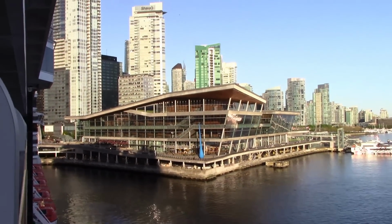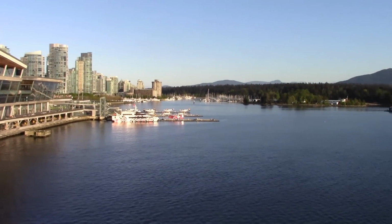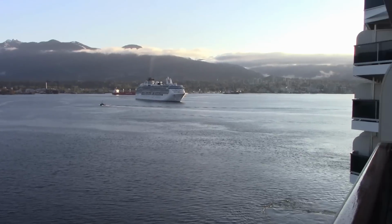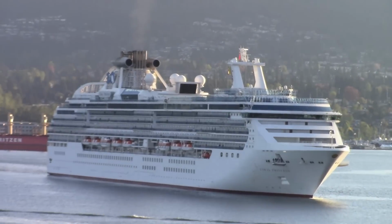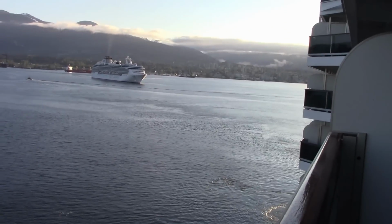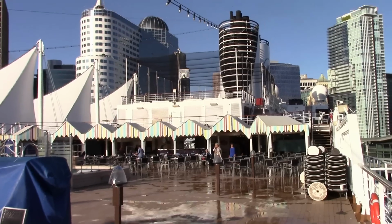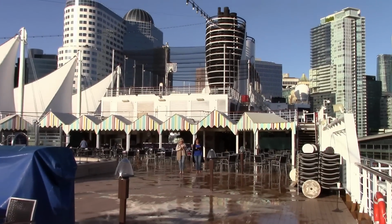We are docked now, a few minutes before 7 a.m., right on time. Stanley Park again. It's a Princess Cruise ship coming in. Couldn't ask for a prettier morning. Not a cloud in the sky. So this is the end of our cruise. Heading for the airport next, and then flying home. It's really a great cruise.